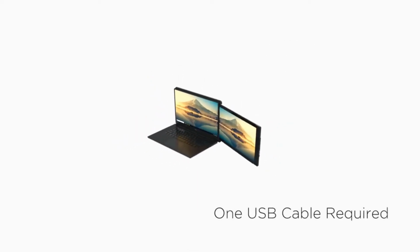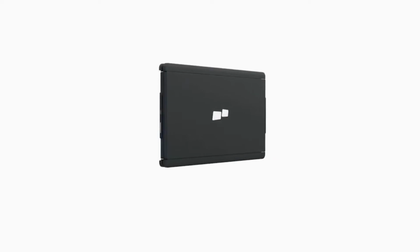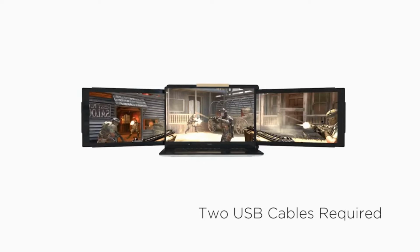Just like the Duo, a single Trio can be magnetized to the back of any laptop, extending the screen to the left or right to access the secondary display. What's new with Trio is you can now combine two together with our patent-pending clip mechanism. Now magnetize that to the back of your laptop, extend to the left and right to access three screens.